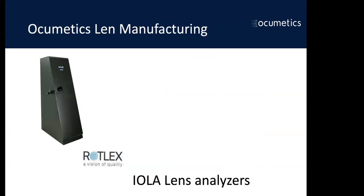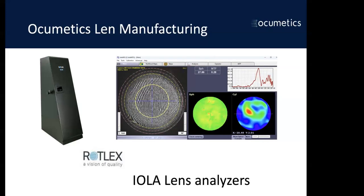Now, let's talk about lens manufacturing. We are super excited because we went out and spent a ton of money on a device, shown here on my screen, called the IOL Lens Analyzer. What this device does is it measures every lens that we make. When it spits out a report, it shows us not only something that is color-coded with peaks and valleys, but it tells us the quality of the lens. And I won't go into what sphere and MTF mean, but it shows us here's what we were trying to make versus here's what we made, and here's the quality of what we made.